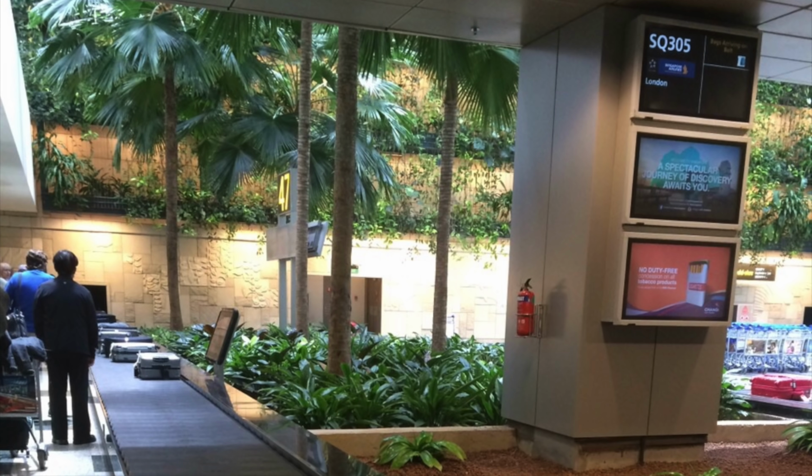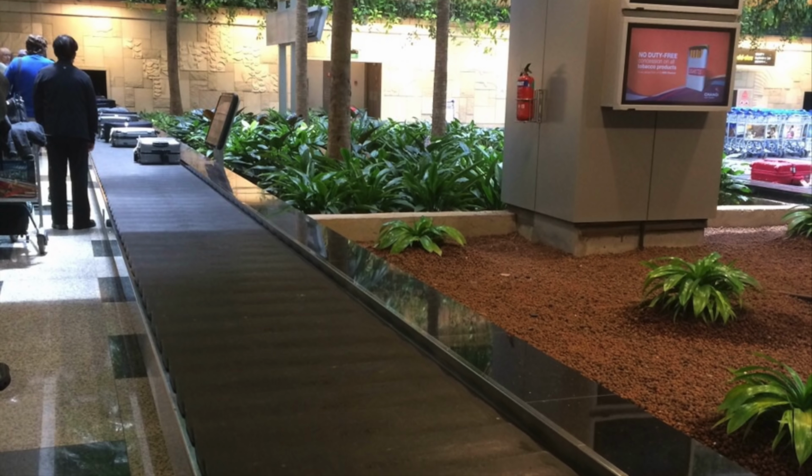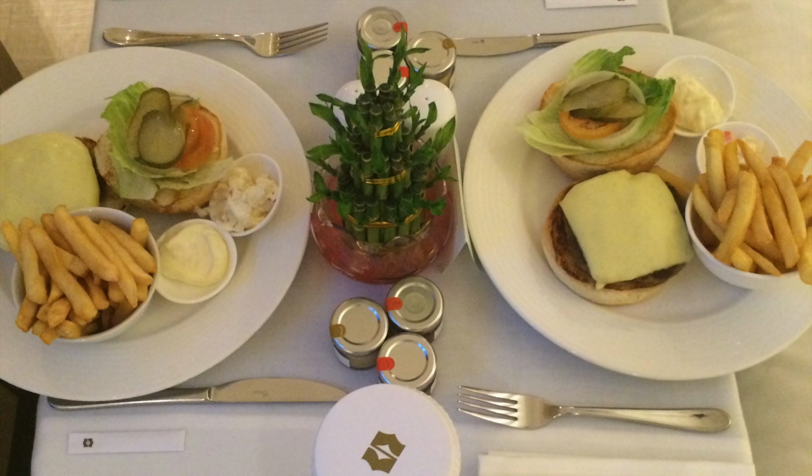So, guys, just got to Singapore, waiting for our luggage. It was a 12-hour flight. We're checking into the Shangri-La's Rasa Sentosa Resort and Spa, which is on Sentosa Island. It's actually at 2 a.m. in the morning. As you can see, it's dark. We're starving, so we're just gonna get some room service.